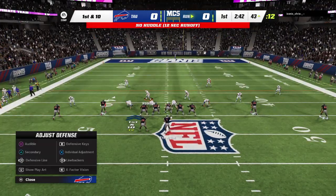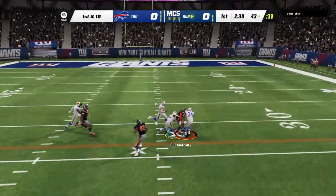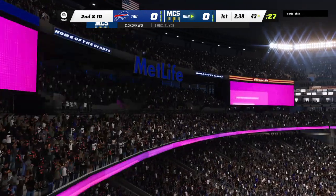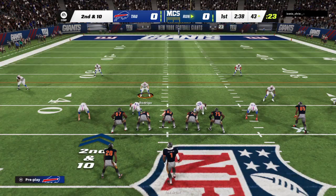In Buffalo territory at the 43. Back to throw again, and that is incomplete. He couldn't hold on through the contact. Brings up second down. So second down, still 10 yards to go. Ball on the 43.